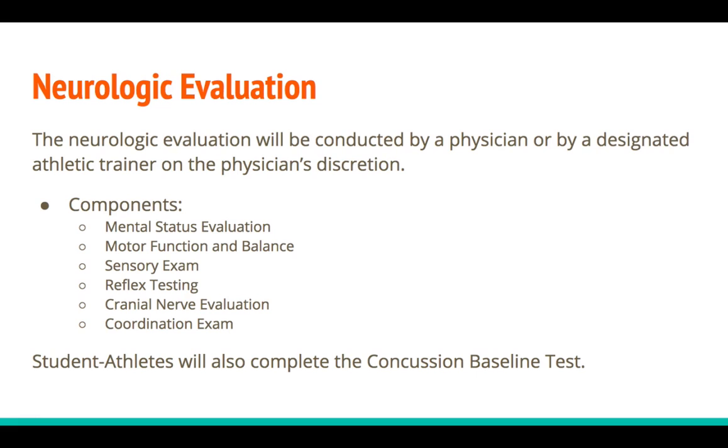Reflex testing is typically done with a neurological hammer, testing the patellar reflex. Physicians can be inclined to test other reflexes within the patient. Then a cranial nerve evaluation, where the patient will go through and test the 12 cranial nerves. And a coordination exam, where a physician will test balance and walking just to see how an athlete moves. Student athletes at this portion will also complete the concussion baseline test to provide a baseline measurement for them if they do get a concussion during their season.